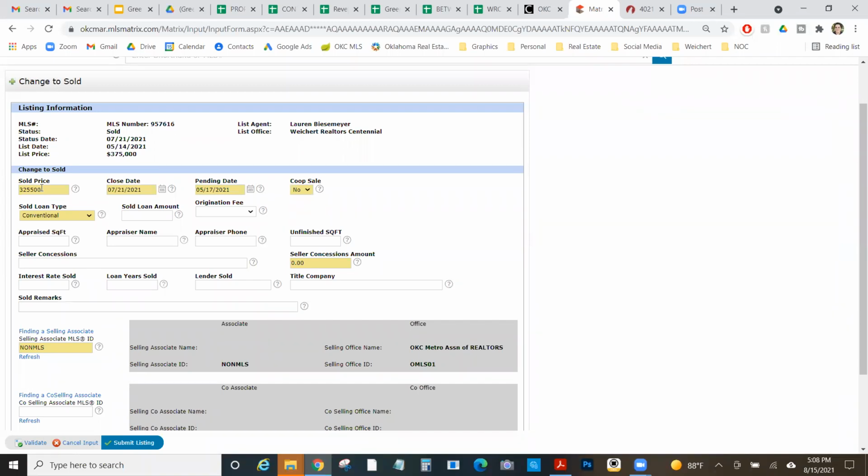Whether it was a co-op sale, which just means whether we had another realtor on the other side. The loan type. All of these yellow boxes are obviously the required spots. Seller concessions would be if someone offered closing costs or even a home warranty or something like that. We want to put the amount that the seller gave in concessions because that has an effect with our comp analysis. And remember, we're part of an MLS where we're working with all other realtors that are part of this MLS. So we need to have accurate information, because we want them giving us accurate information so that we can make the same responsible decisions when we're helping advise potential sellers on what their house may sell for.